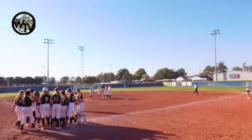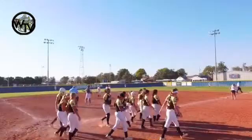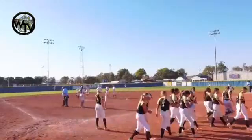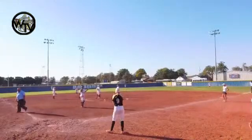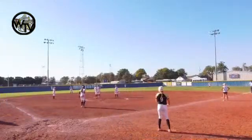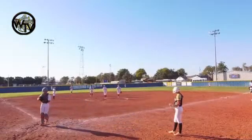So now the score is 8-0, as Tacey Cooper will round the bases. So 8-0 with Kirsten Briggs up to bat.